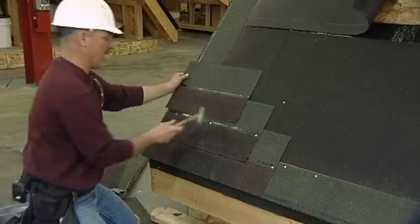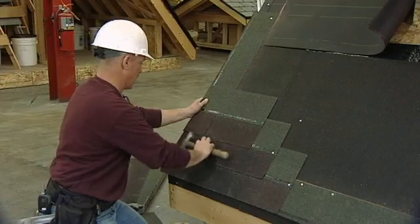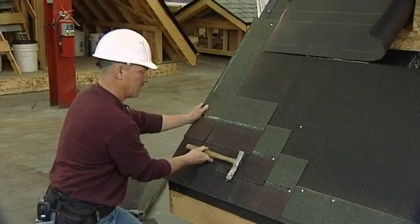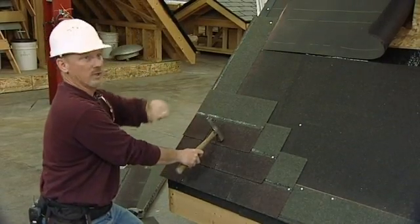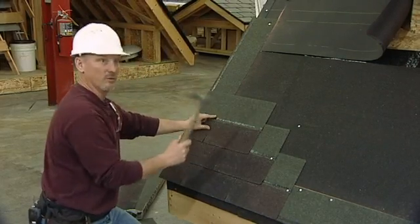Now we're going to go with the 1.8. I'm going to gauge it just like before. I'm going to gauge on that side, turn my hammer over, gauge on that side. Make sure it's perfect. And you can run a whole roof this way. No matter how big the roof is, as long as you're gauging properly, you can run it that way.